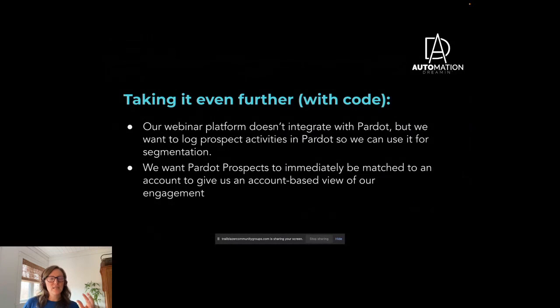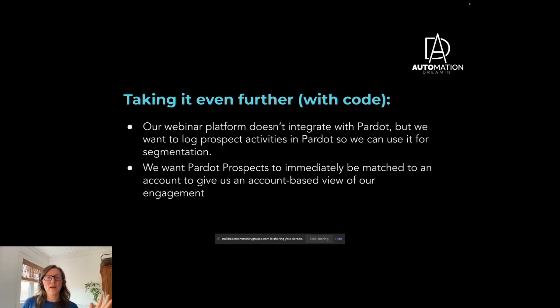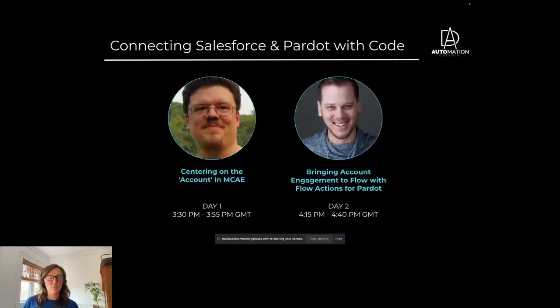So last but not least, taking it a little bit further with code, I have a couple of examples here. We may want to automate some things with a third-party platform where we want visibility to those activities in Pardot. Or we want to trigger some capability where prospects are automatically matched to an account for an account-based view. I don't have examples in this session, but a couple of my colleagues have sessions over the course of Automation Dreamin'.